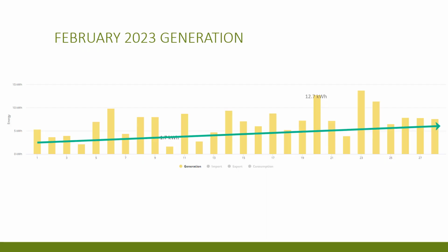So in summary, as you can probably tell, I'm really happy with this. We're still talking about one of the darkest, coldest months of the year, and already we're barely relying on the grid towards the second half of the month. You can also see the steady generation as the month goes on in this graph. Now I said January's results were basically what I expected. I think it's fair to say February's results are better than what I expected, and it's likely to only get better throughout the spring and summer as well.